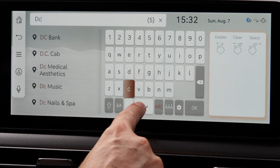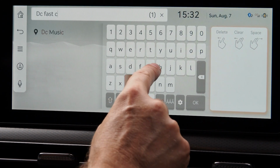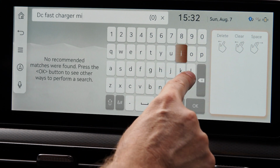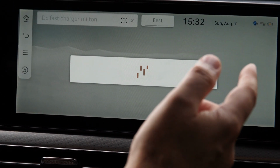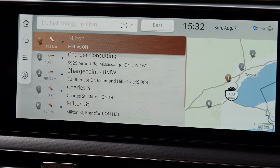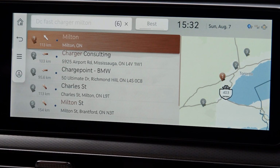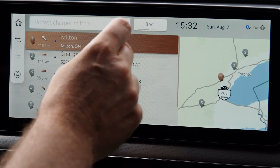DC fast charger. It's Milton, or it's going to be under Halton Hills. Okay, it's looking. Milton, Charger Consulting, ChargePoint BMW. No, see, it's complicated. It shouldn't be this complicated. It should be straightforward. It should be a fast charger button to find the fast charging.